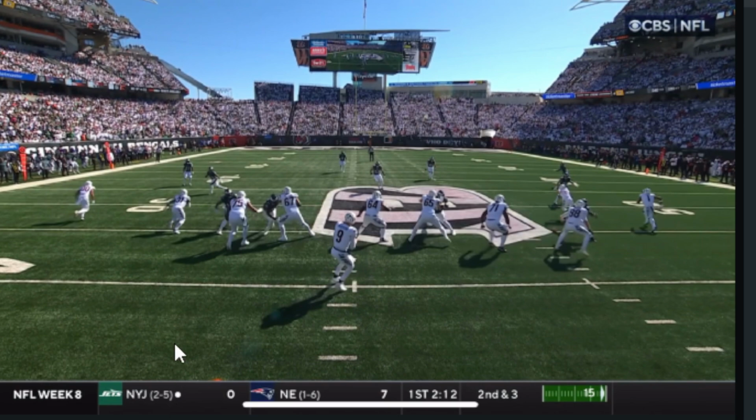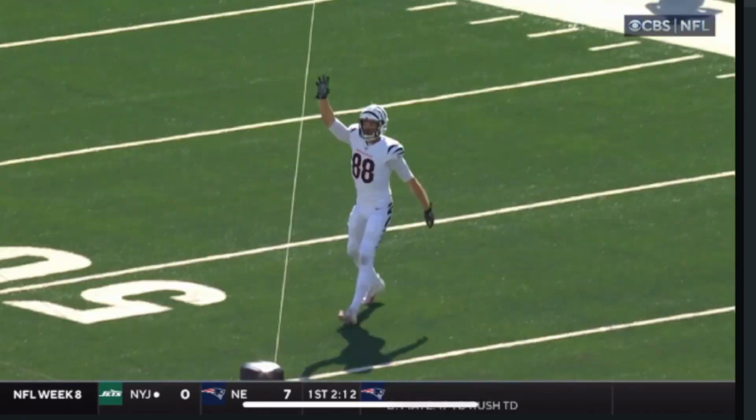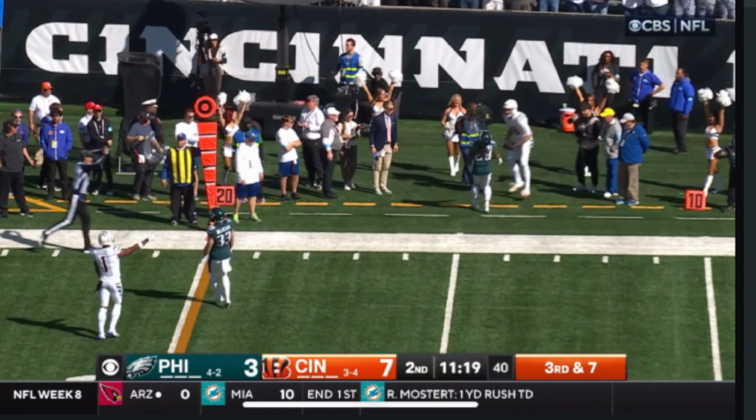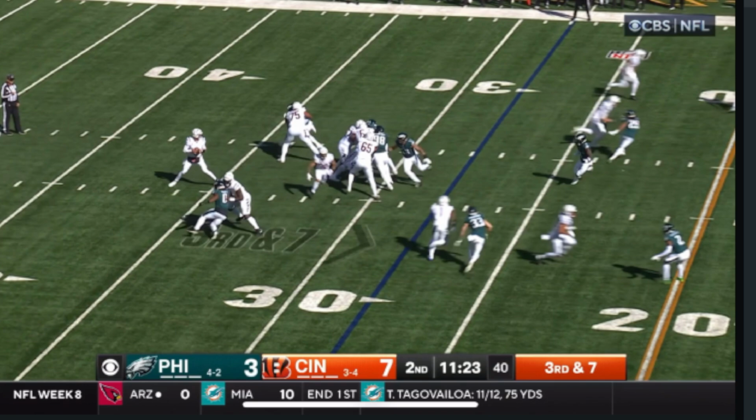Look at this. So he goes left, and then he's going to cut right real fast, and he's going to leave Cordell Volson in the absolute dirt on that play. And yeah, Cordell Volson just trying to recover himself there and not doing too good.